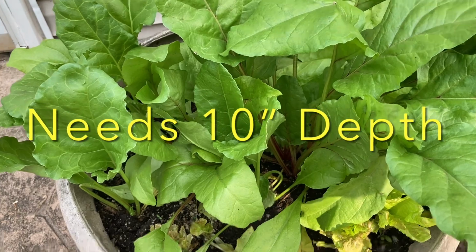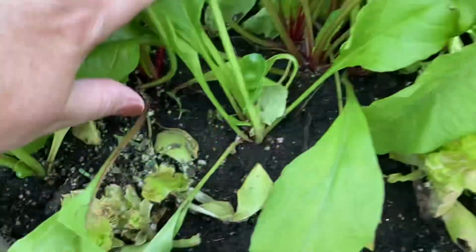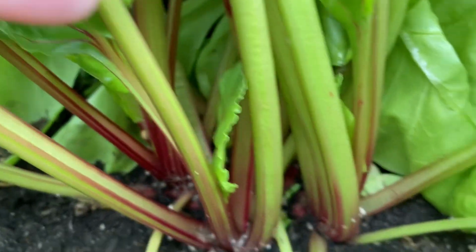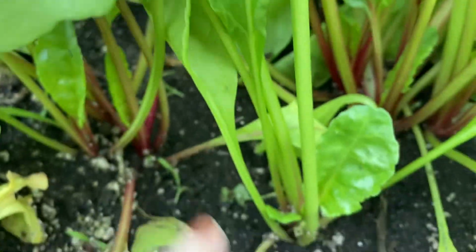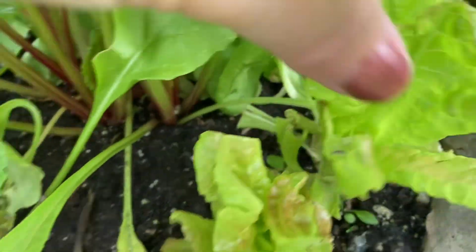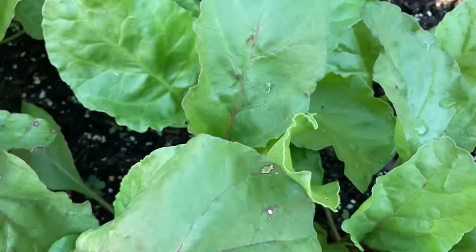Hey guys, today is June 12th, and I thought that we would look at our beets in this container. And you can see how densely packed these are. I'm not seeing any heads coming up over the soil yet. And it is intermingled here with some lettuce that's starting to come back. Now let me come back here and you can see how tall this is.